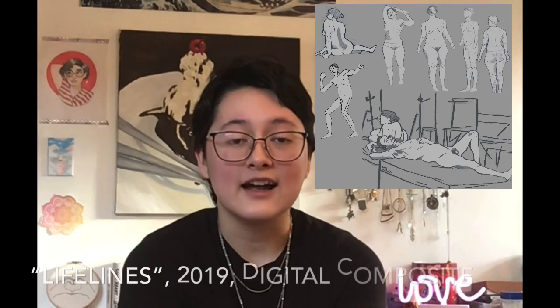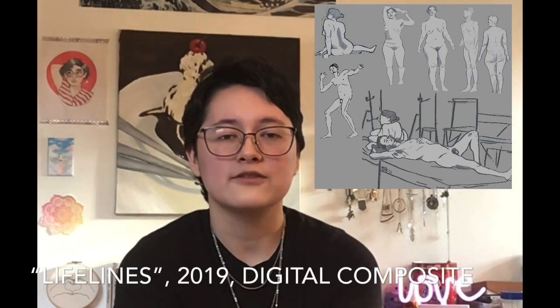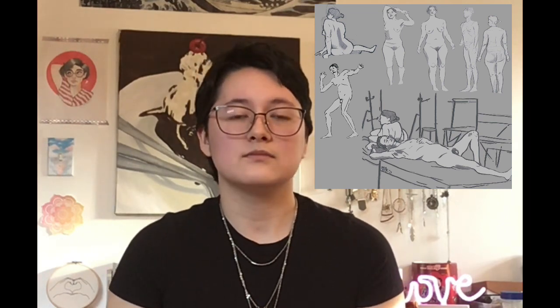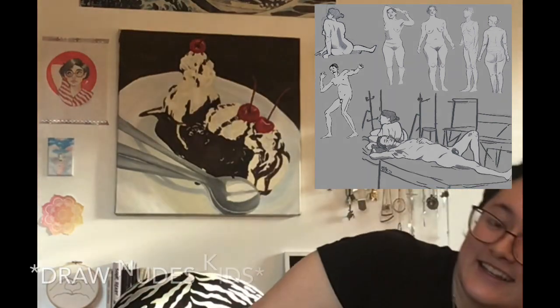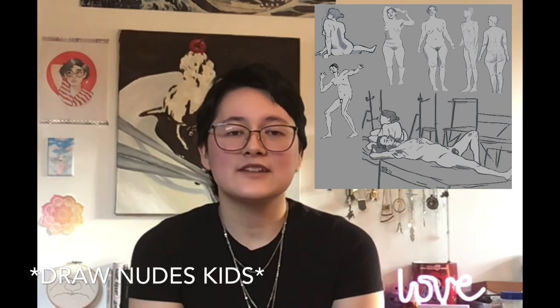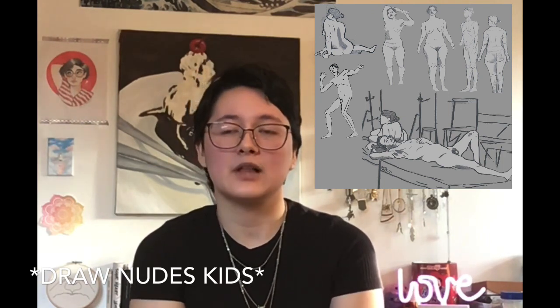This one was called Lifelines, and it was a digital piece, but it was made off of some traditional drawings. I did go to MICA's summer program. They had a session that was like, hey, if you want to learn how to life draw from nude figures, then come here because we have nude models. And so I did. They are naked. They're nude models. And I would definitely recommend, if you can, drawing nude models either from life or from reference. Go to an art studio or something and maybe see if they have classes there that you can take.